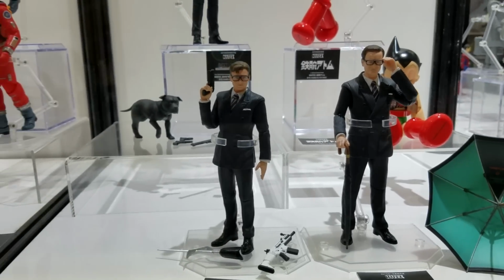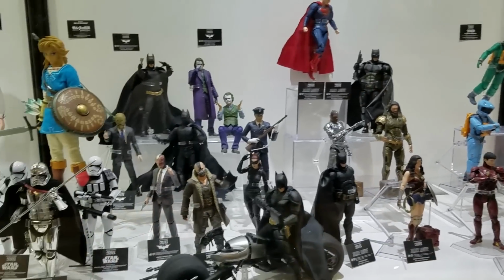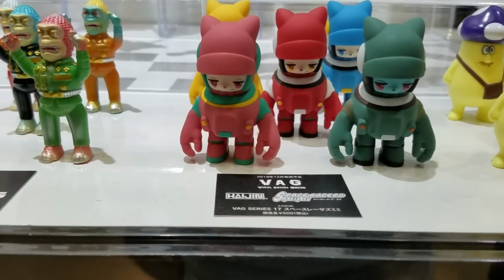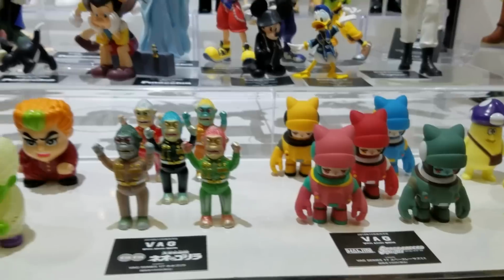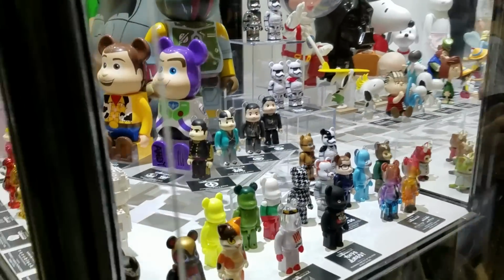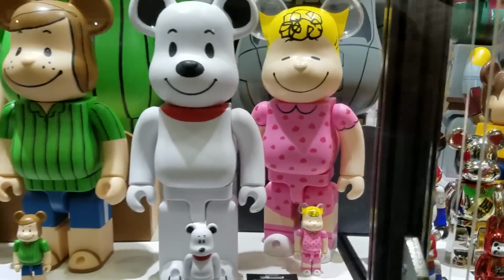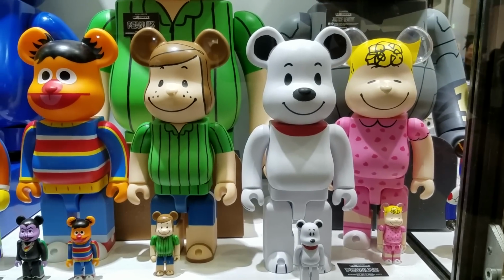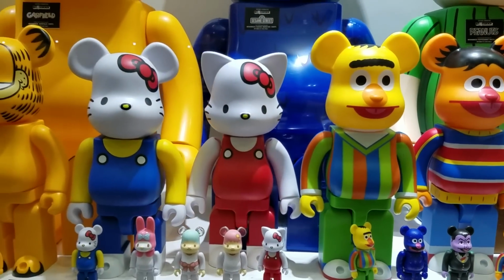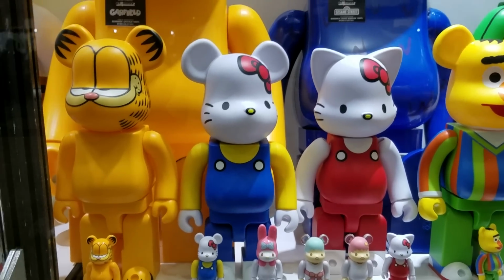From Kingsman, the Secret Service. Full array here of DC figures, some Star Wars. These from their Vinyl Artist Gacha series. And now the Bear Bricks. And look at what they've got here. Some Toy Story there. Peanuts. Sesame Street. Hello Kitty. Nyan Brick and a Bear Brick Hello Kitty.